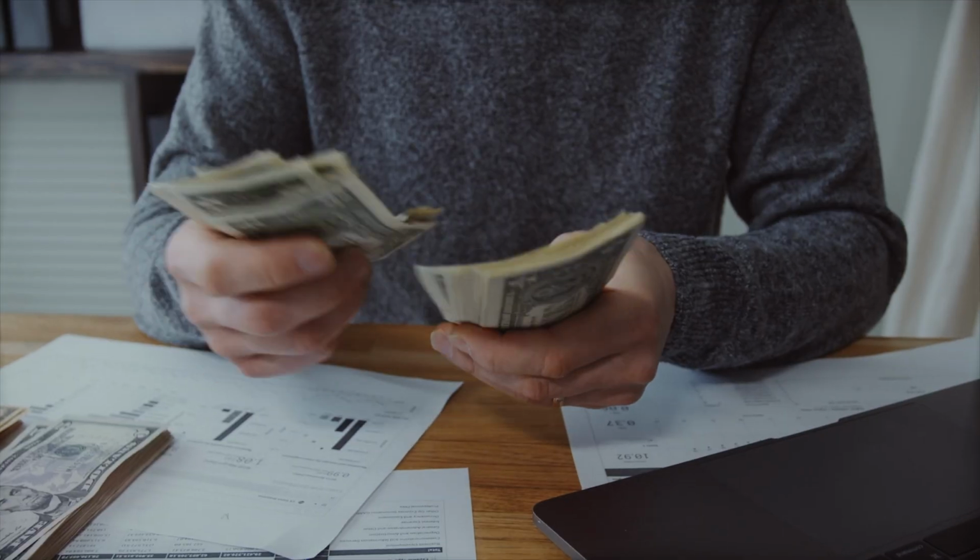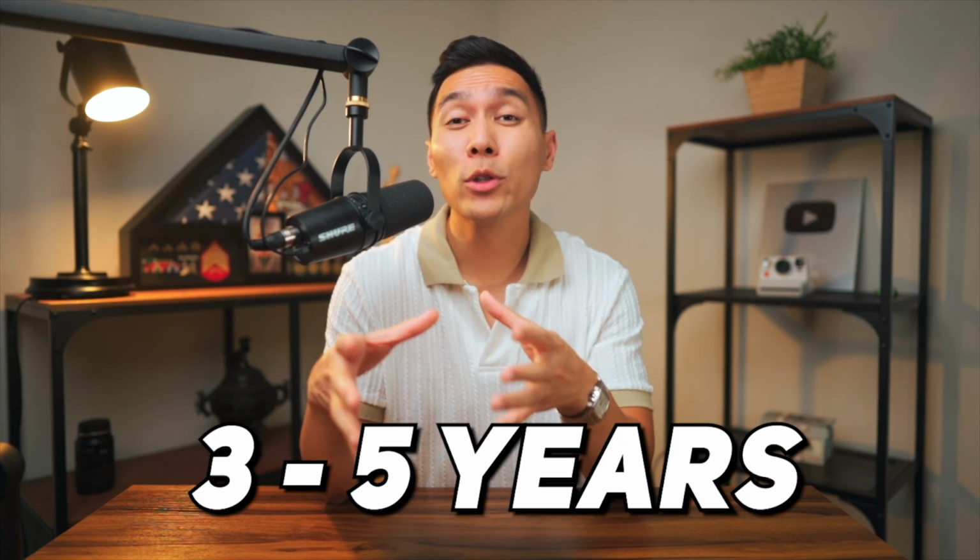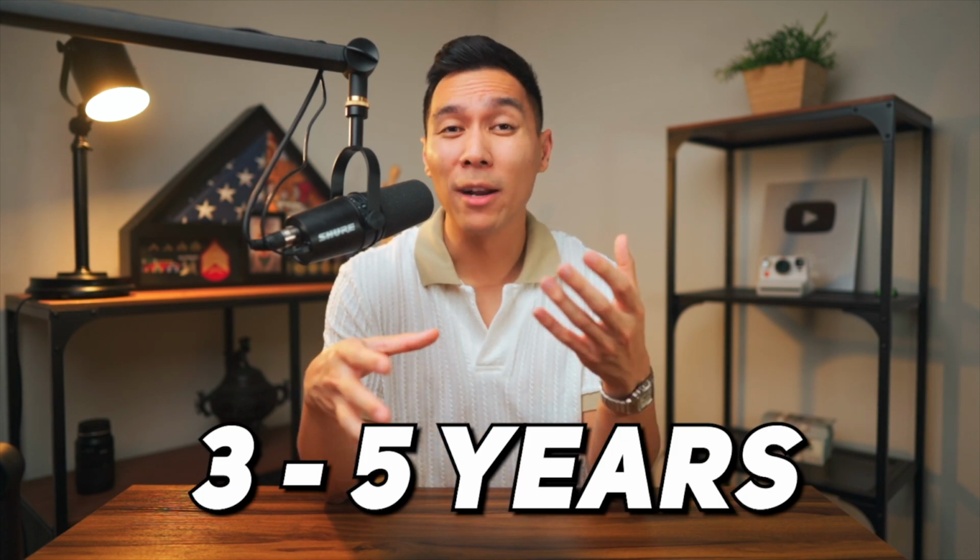If you're trying to save some money and not take too large of a depreciation hit, then buying a used car anywhere between 3 to 5 years for the most recent model is gonna get you the most bang for your buck, due to the fact that the car still has a lot of life left.